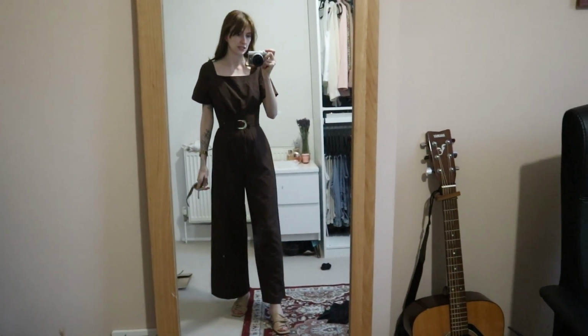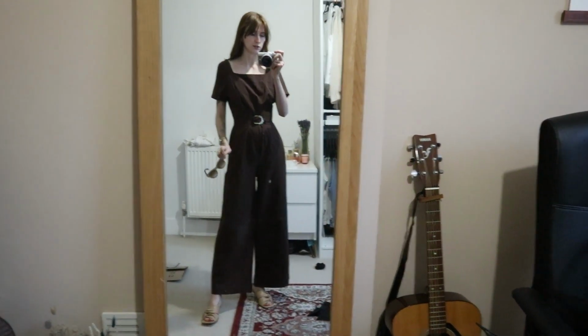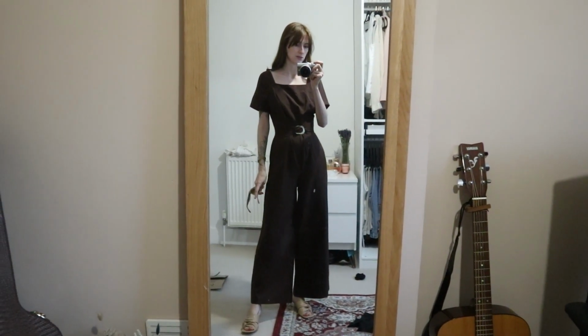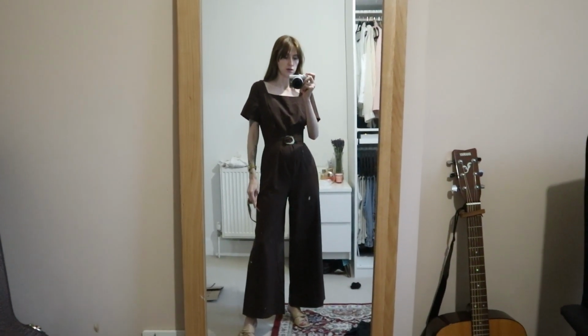I got it at a vintage kilo sale. Cost me basically nothing because it weighs very little. But yeah, I just adore it. I don't think there's much else to try on. There might have been some shoes. I'm just gonna have a little look in the pile because I did get rid of some stuff today instead of trying them on. So let's just see.